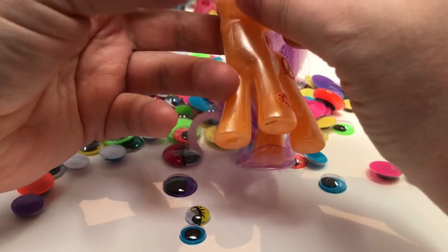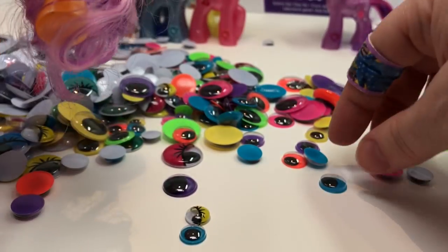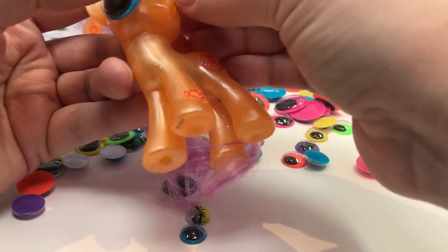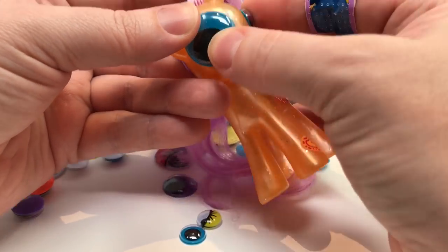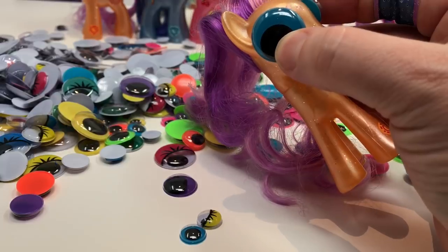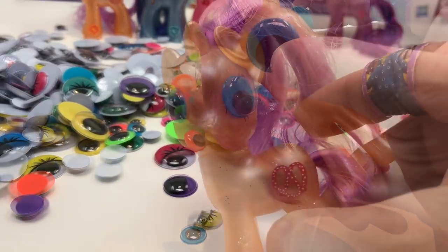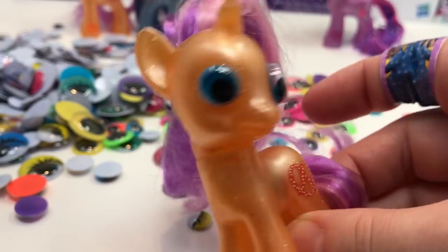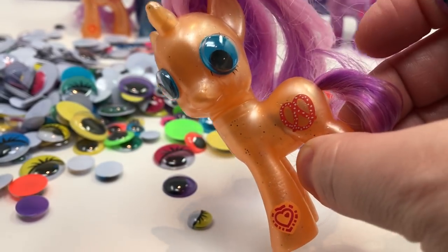Oh! And we lost one. Here, we can do it kind of smaller. Let's see. Oh, these do not want to stay on with this glue stick at all. Well, that one's pretty cute. That one is a cute eye. Hold on to that. I should have forgot size eyes. Maybe that's not the best one.